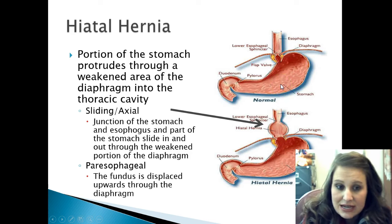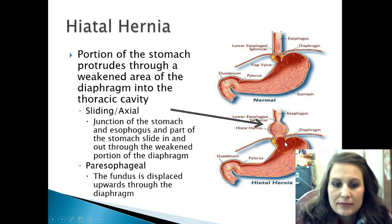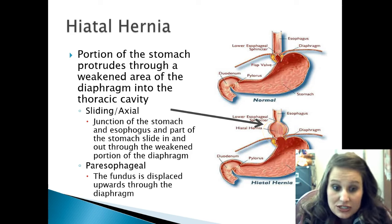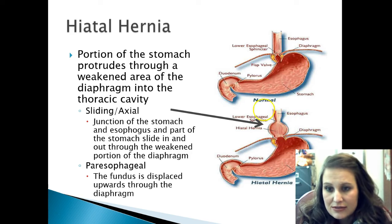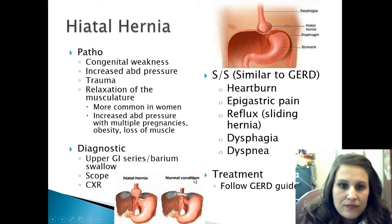You can have different types. Sliding is pretty common. The junction of the stomach and the esophagus just kind of slides in and out through that weakened portion of the diaphragm. You can have paraesophageal, where the fundus is displaced upwards through the diaphragm. So right here, this fundus part goes on through the diaphragm right there.